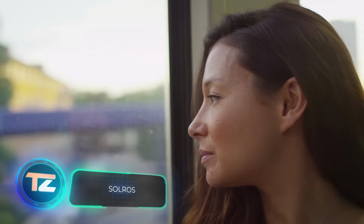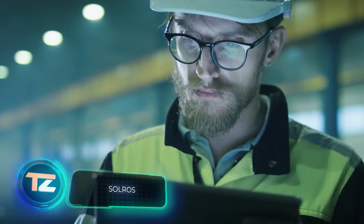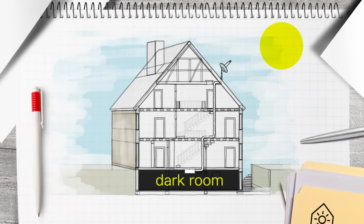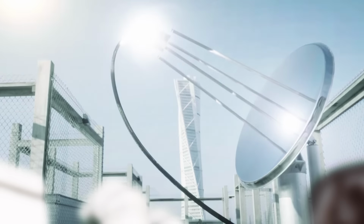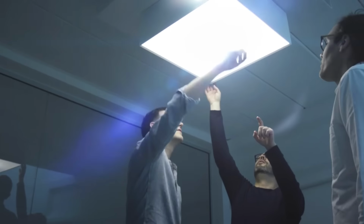The Swedish city of Gothenburg isn't known for its sunny weather, but it's where the SOLROS system was created. The idea behind it is simple. Capture sunlight and send it through a fiberglass cable to light up your rooms. The cable can transmit light over 100 meters, making it handy for both homes and shopping centers.